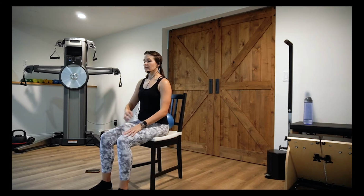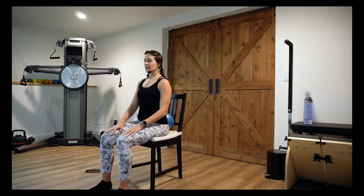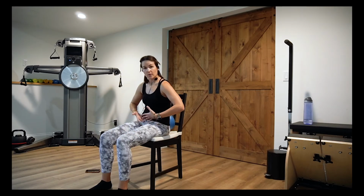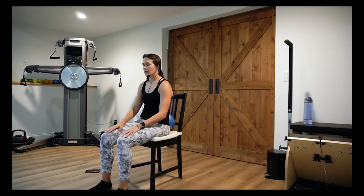Think about that invisible string from the pubic bone coming out the top of the head. And you're going to take an inhale, trying to get maybe a little taller, getting those back muscles working. Exhale, you're going to tuck the tailbone under, pulling the belly in. If you have the ball there, you're going to feel the pressure of the ball, which is great tactile feedback. If you don't, you're not going to have that, but you should feel the lower abdominals pulling up and in. Inhale back to a neutral spine. Exhale, tuck and up. And exhale, tuck, pulling the belly up and in.